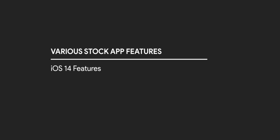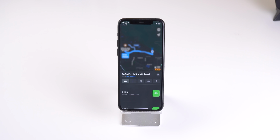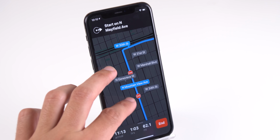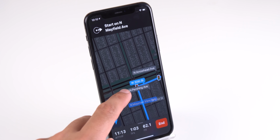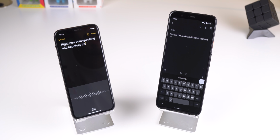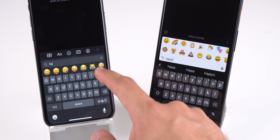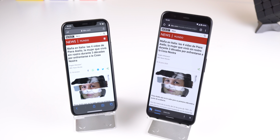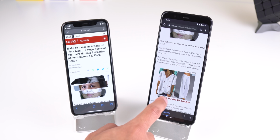Lastly, Apple updated a ton of its apps with very similar features to those found within some of Google's stock apps. For example, Apple Maps now supports biking mode, and it will also alert you if there is a speed camera nearby, something that Google has had for a while. The iOS stock keyboards now finally support voice recognition. It doesn't work as well as Gboard, but since it's in its early stages, I'm sure it'll improve over time. And the keyboard also supports a search interface for emojis, just like Gboard does. Finally, the Safari browser is going to let you translate any web page, just like Google Chrome.